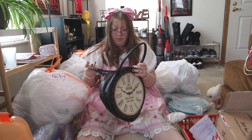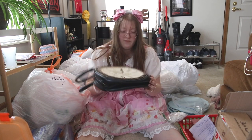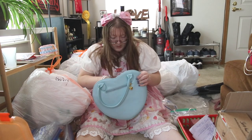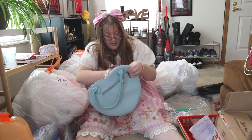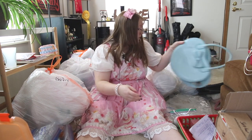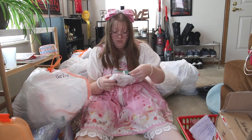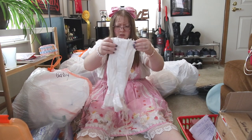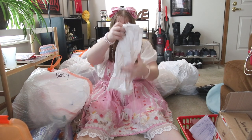Baby the Star Shine Bright bag. It's a very nice and beautiful clock bag. Sell that. This looks like a Taobao bag. Pretty cute. Don't really have much of a need for it. And I have no idea what these are. Oh, these are detachable sleeves. To a blouse, probably.